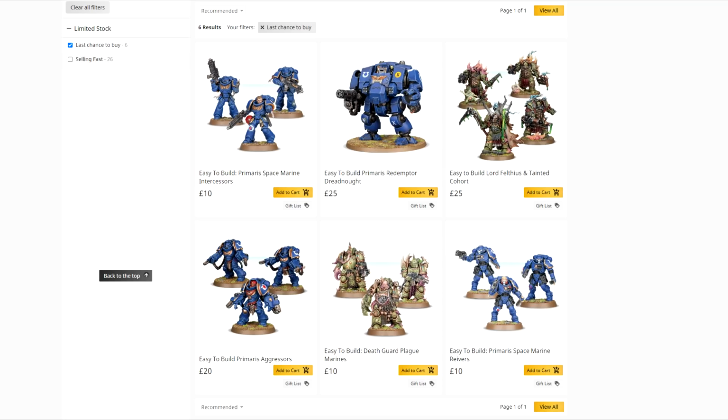You had the Easy to Build Primaris Redemptor Dreadnought, which I thought was a fantastic kit, by the way, just because I think it was like 3 or 4 bits, if I'm not mistaken. You didn't really have any different weapon options. You just had the Gatling cannon and you had the flamer, but it went together really easily, and that's what people liked about it. It was really easy to build, as it states, and you can just spray it all and just put it in your army within like a day.